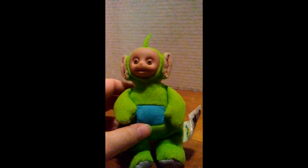Yeah. Let's see, here's the McDonald's toy. The little thing is missing on this one. Alright, what else? The Burger King toy. Yeah, this is like my best Dipsy here because it's like a decent size.